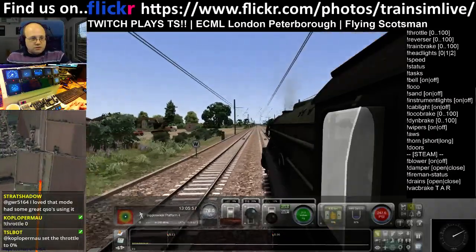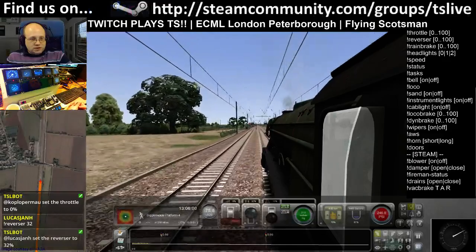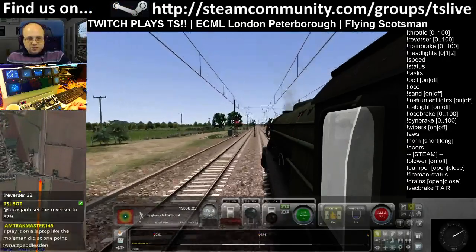76 miles an hour, doing well. 2.6 miles, ETA is in about 3 minutes.